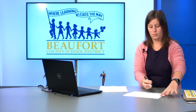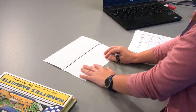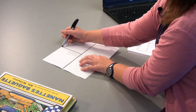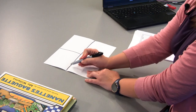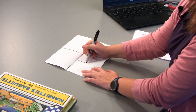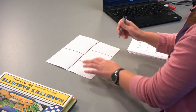And then I want you to open it up, and in the middle, where you folded it, I just want you to draw a line straight across. Then we're gonna go to the middle of our line, and we're gonna draw another line straight up. And we're going to go back to our middle line, and we need to make two lines this time. So we have three boxes on the bottom. So I'm just going to draw one here and here. If your boxes aren't perfect, that's okay.